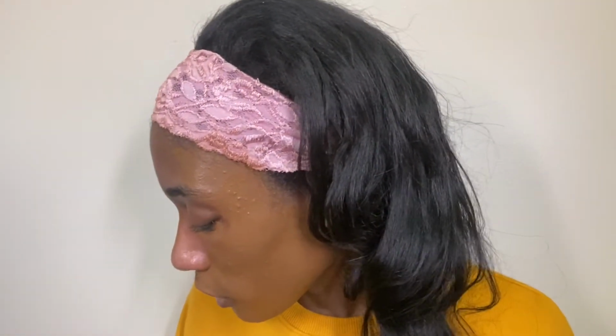But we're going to let that sit for a little while. Where's my brush for concealer? And then we're going to start blending out this foundation. I just need to find this concealer brush real quick. There it was on the other end. That's why I couldn't find it. So, take the brush and start blending out the foundation.